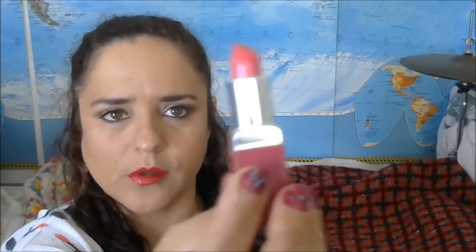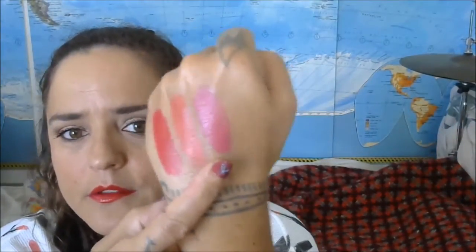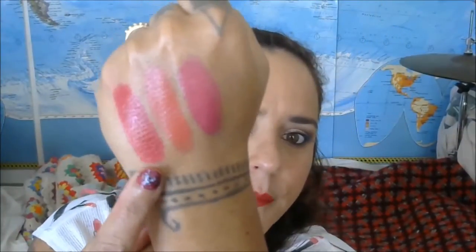Absolutely adorable. Perfect gorgeousness. And I will show you the swatch. There is the swatch of Punch Pop. So again, we have Cherry Pop, Poppy Pop, and Punch Pop.